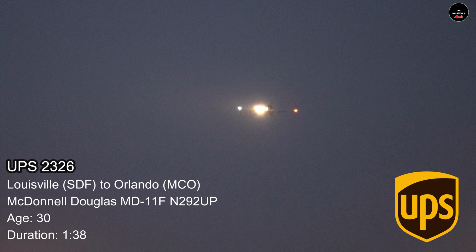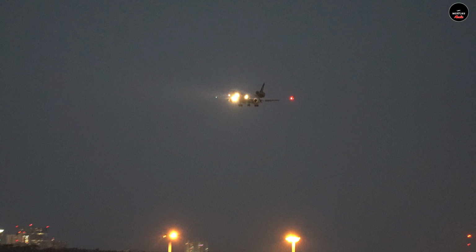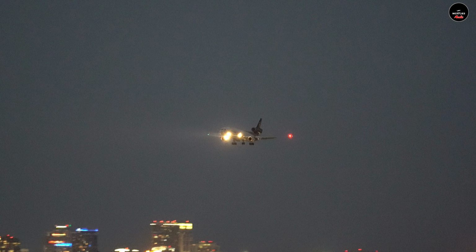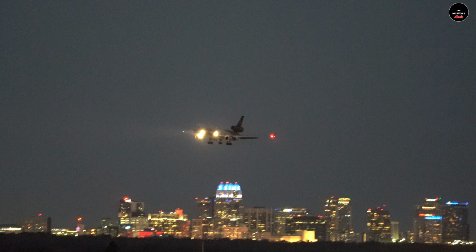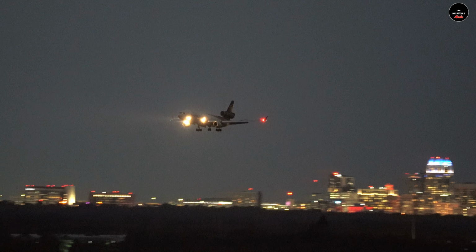All right, we will end this trip the same way that we began the last spotting trip that we took. This is UPS Flight 2326, an MD-11, one of my favorite aircraft, inbound from Louisville, Kentucky. I get it coming over the skyline of the gorgeous city of Orlando. MD-11s are going away slowly but surely over the next few months, so get one coming in, go get it. Down at Cleveland, they're still coming in right now, about 5:30, 6 o'clock in the morning for arrival and leaving about 10 o'clock at night. So glad to get one with a little bit of daylight.